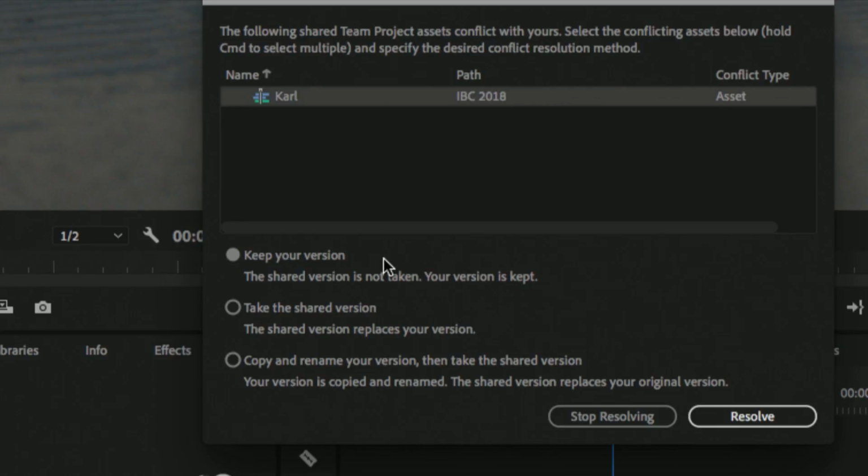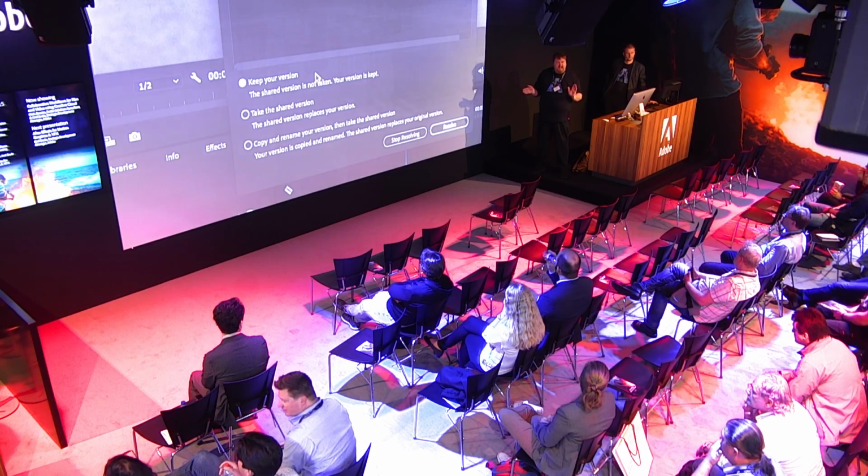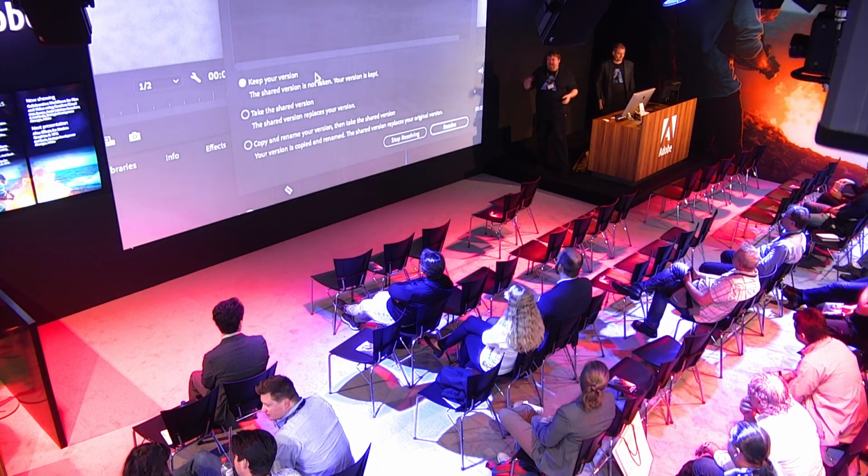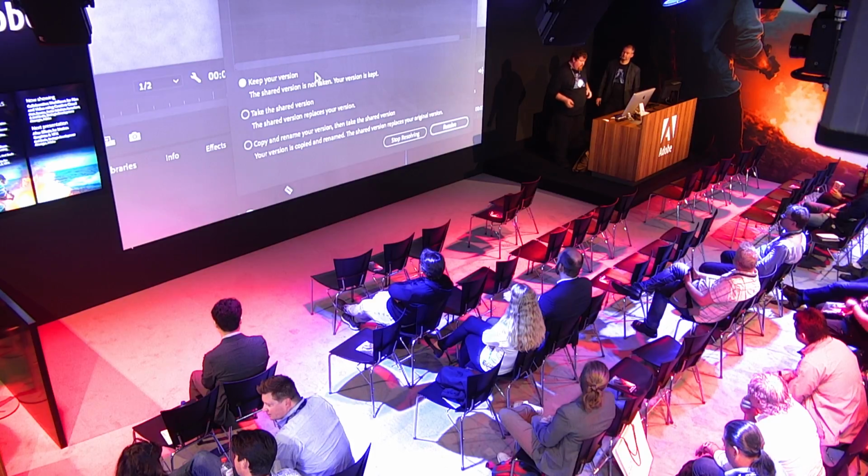Now that would be the really mean thing to do. That means that I would get rid of Niels's changes. But depending on the structure within your facility, that might be the right answer. If a lead editor is doing something and an assistant is kind of experimenting around with some stuff, maybe you don't want to keep those changes. You want to go with the lead version.